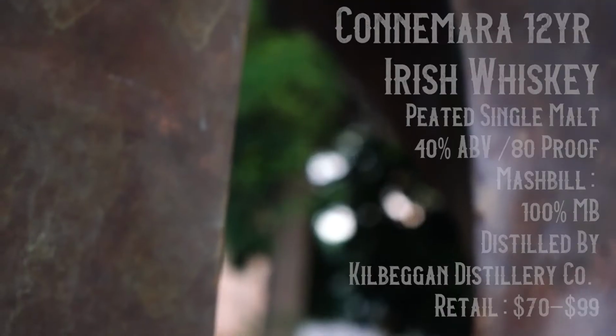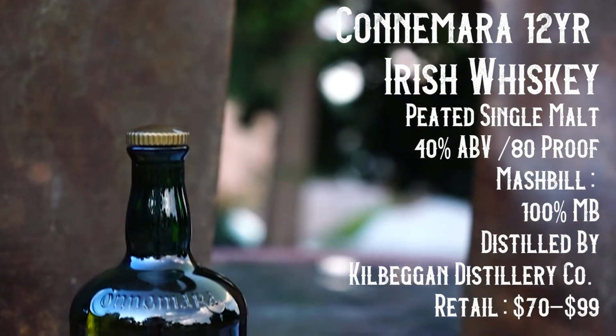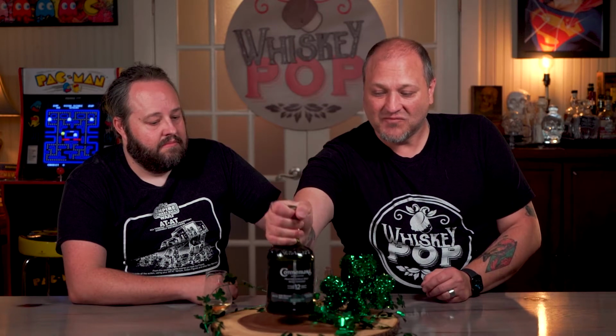They do. So, Connemara's peated single malt whiskey is 40% ABV, 80 proof. Yeah. It's a peated Irish whiskey. Its mash bill basically is malted barley. It's distilled by Kilbeggan Distillery, and it runs about $70 to $75. Now that's pricey. A little pricey, but it's 12 years. The proof is on par to most Irish whiskeys. It tastes very similar, though, to the Islay area of Scotland, which would be more friendly with Ardbeg.